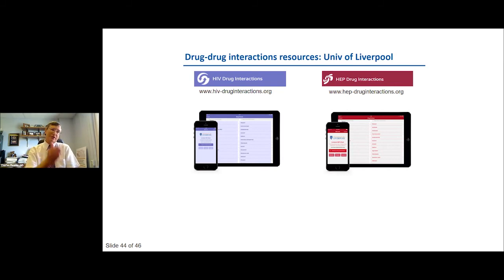You select the antiretrovirals and then you select any other drug in the patient's regimen and ask it to run an analysis to look for known or potential drug-drug interactions. It's very easy to use. It's very compatible with smartphones. I have it on my phone. I hope you have it on yours. It's something that's really easy to pull out and look at in the clinic if you have any questions.